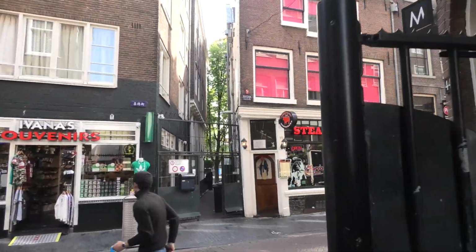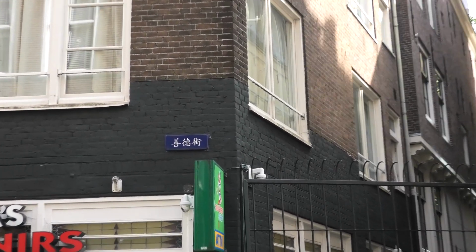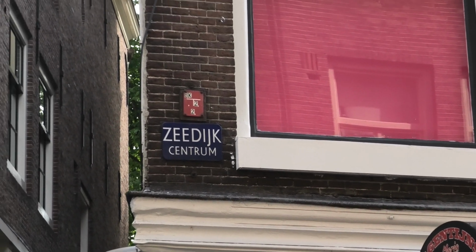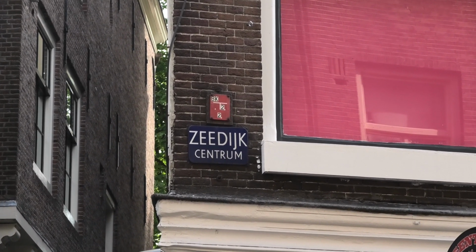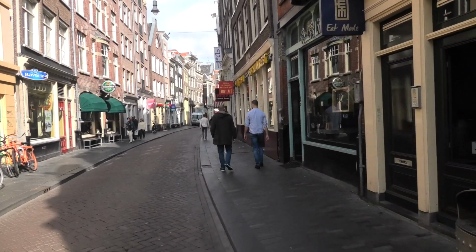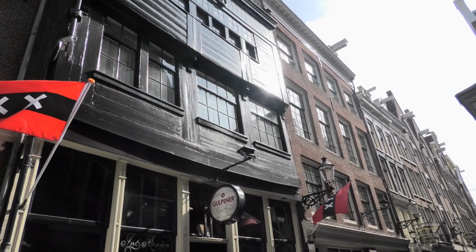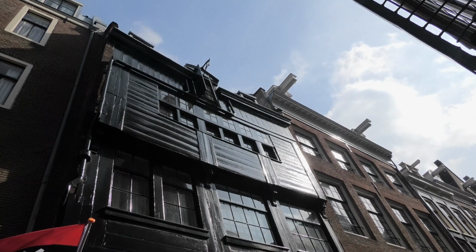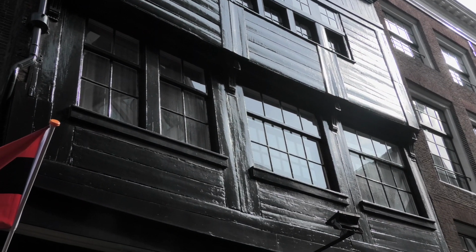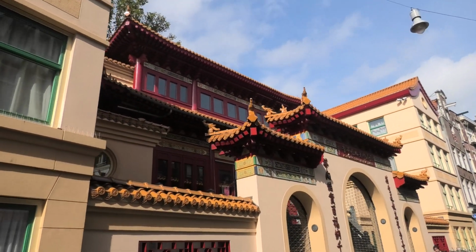The Zeedijk is part of Amsterdam's Chinese district. Note that the street signs in this area are in both Dutch and Chinese. The Zeedijk also marks one of the boundaries of the red light districts. It features many authentic buildings, as well as original and restored gables. It is home to one of two remaining wooden houses in Amsterdam, one of which is Zeedijk 1, dating back to 1550. On the Zeedijk you also find bars and pubs, fashion stores, restaurants and eateries, and even a Buddhist temple.